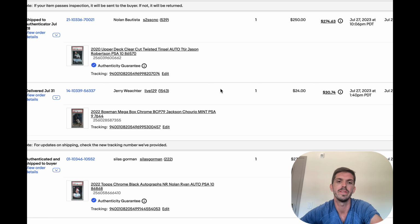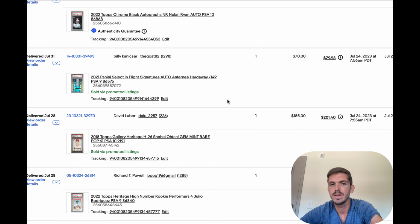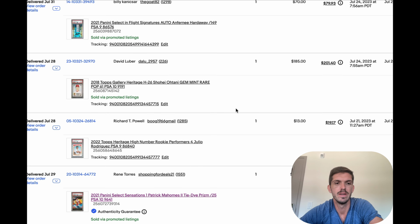At least the tens. The nines is just me getting rid of stuff. This Jason Robertson, really, really good sale here. Nolan Ryan autographed PSA 10. Double my money on that. Anthony Hardaway, it's probably going to be break even, maybe a little bit less after fees. Shohei Ohtani, again, July 28th, he was ascending. That was before his crazy weekend, but still did very good on that card. It's probably a $20 card, sold it for $185.